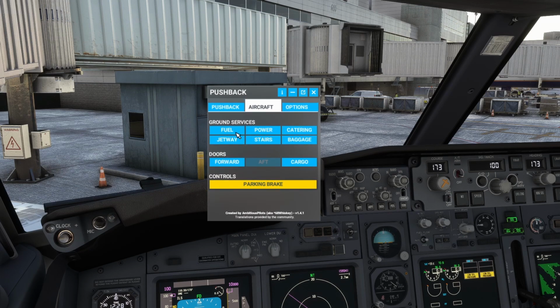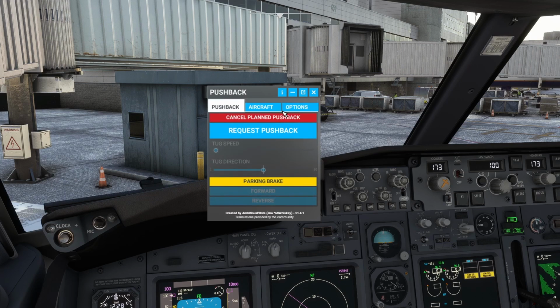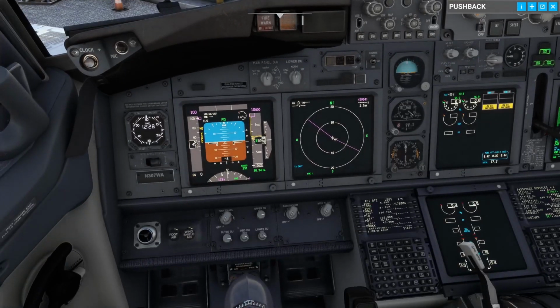The other things you can do is get fuel, power, catering, jet bridge, stairs, baggage, and open doors. It pretty much does everything that you could want, which is super cool, super awesome. I haven't played with it a whole lot. So right now we're going to leave that up, push it off to the side so we have it when we are ready to go.